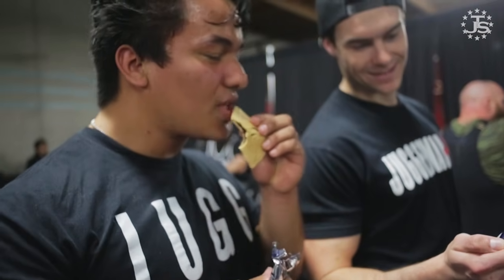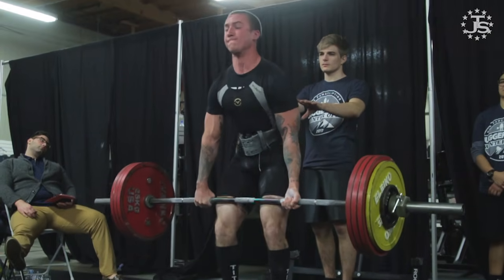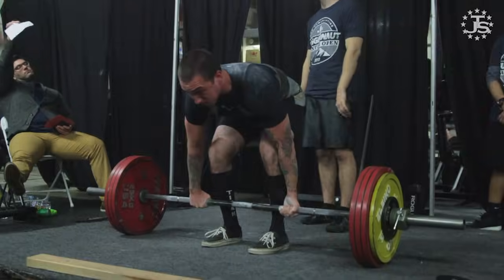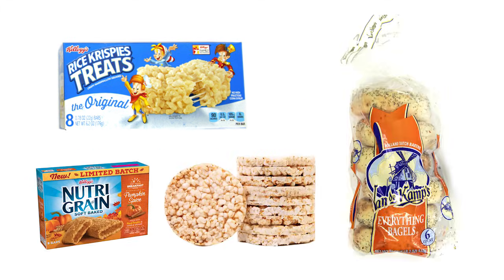And carbs are going to be your primary fuel source to maximize your performance in the 1 rep max for the squat, bench, and deadlift. So simple, easy to digest carbs are going to be key, as well as making sure that you're properly hydrated. Some of our favorite intra-competition foods are things like Rice Krispie treats, Nutri-Grain bars, rice cakes, bagels. Adding jelly or honey to a bagel or bread is going to be great.